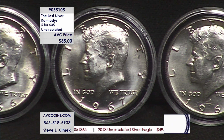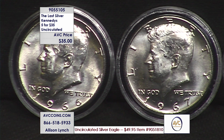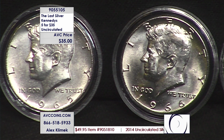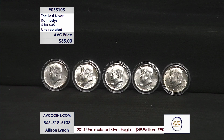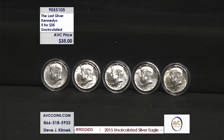$26.95. That's just the price on the 1965, the very first one ever. 1966 through 1969, those last 4 we have here in the presentation, they're at $23.95 each. That means you're over $125 for the same exact 5 coins I have here tonight for $90 less. Here's the deal, and it stays simple and it stays clean.